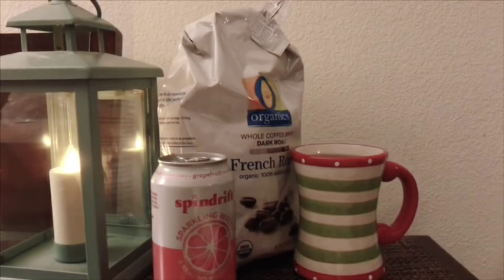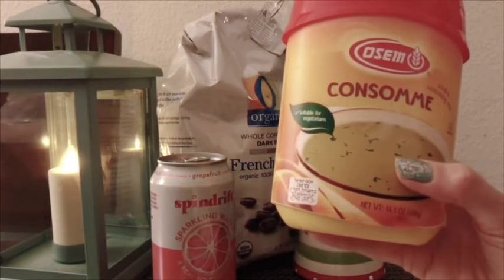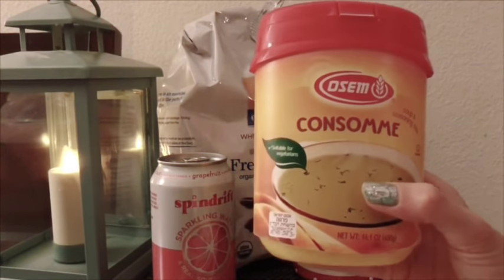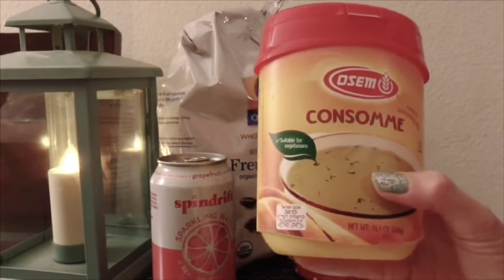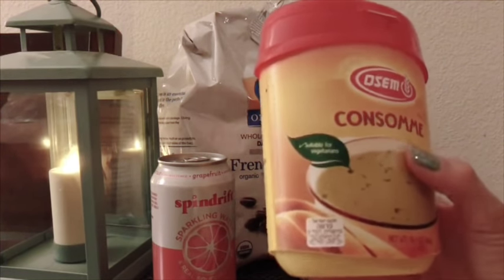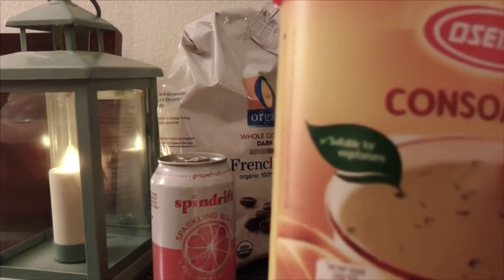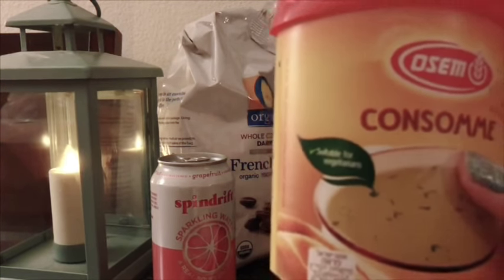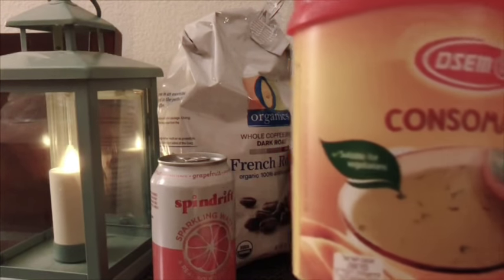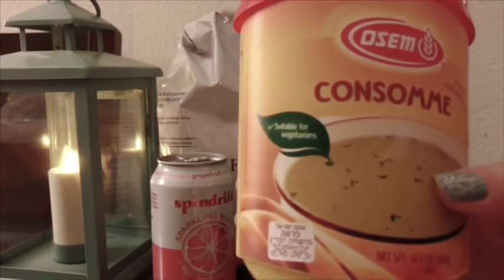Now, I barely ever have salt. So once in a while, I like to have, what do you call this? A seasoning mix? Goodness, I'm tongue-tied. This is suitable for vegetarians, as you can see right there. So it is broth. It is delicious.